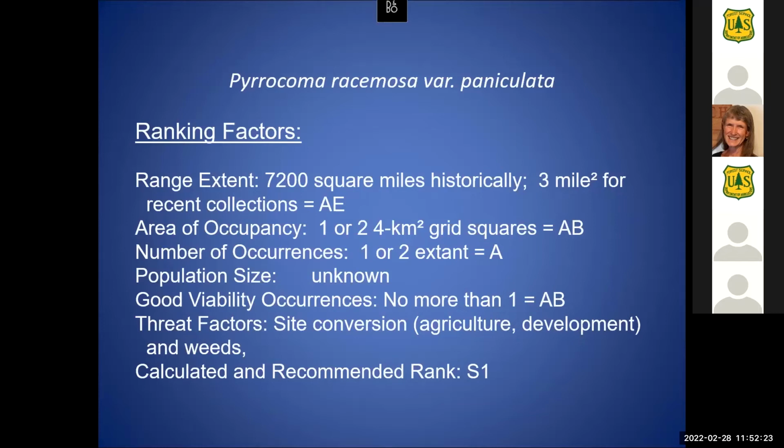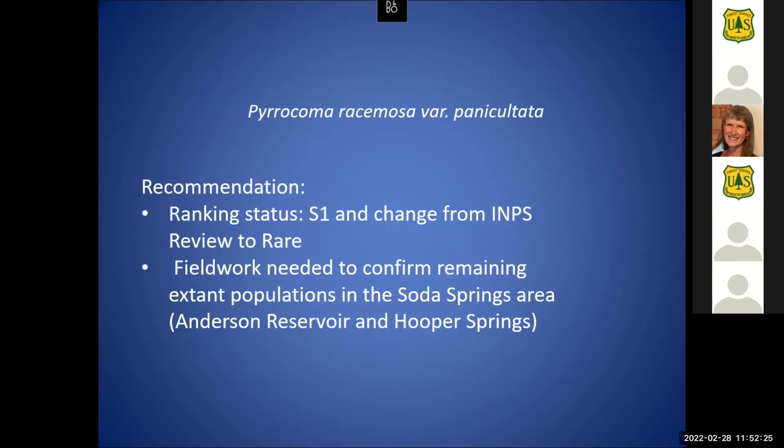And next slide. And so that's what we're suggesting, is going with an S1 and continuing to try and do some field work to see if those populations around Alexander Reservoir and Hooper Springs, as well as Emmett, are still extant.